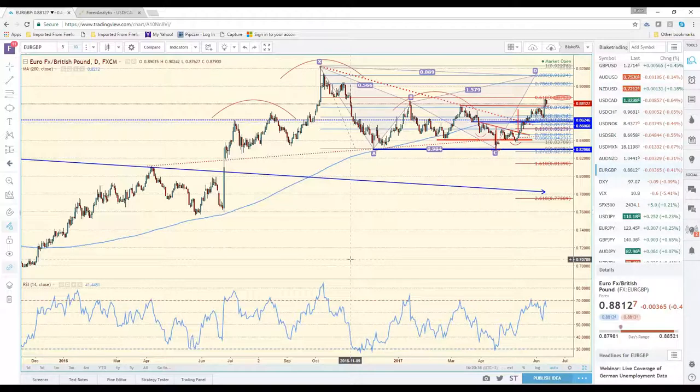in October, November 2016, and then again at the high that we saw in early 2017. So I had this area drawn, and I also see this rejection.